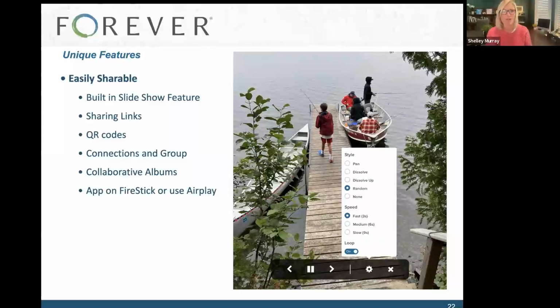Also, QR codes. Everything in the Forever account, you can create a QR code for. I'll give you an example. My daughter is a dancer. I created a photo book for her after a dance recital. I have all the videos from all the dances in the Forever account, so I created a QR code for each of the dances, and on each page of the photo book I put the QR code for that dance. As she's looking through the photo book and seeing her dance photos, she can scan the QR code and watch that video from her recital.